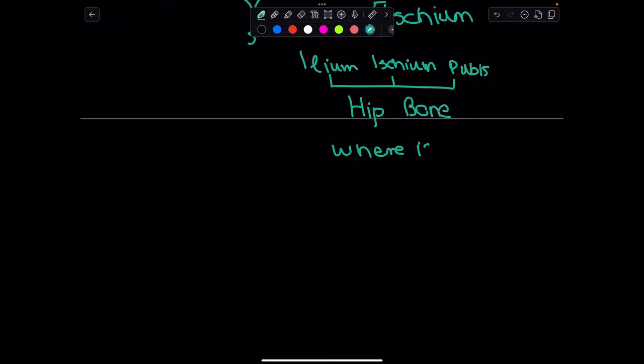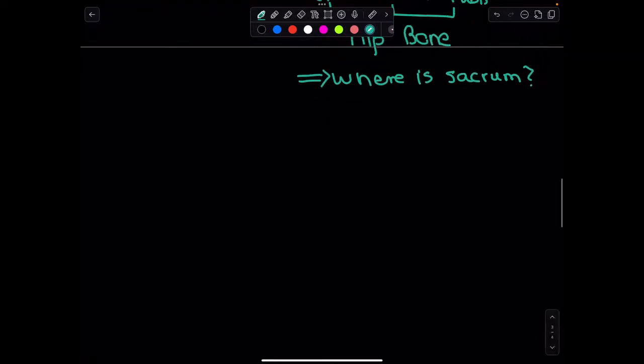The sacrum is a triangular bone at the base of the spine, just below the lumbar vertebrae. It's formed by the fusion of 5 sacral vertebrae and connects the spine to the pelvis. The sacrum forms the back portion of the pelvic cavity and articulates with the iliac bones at the sacroiliac joints.